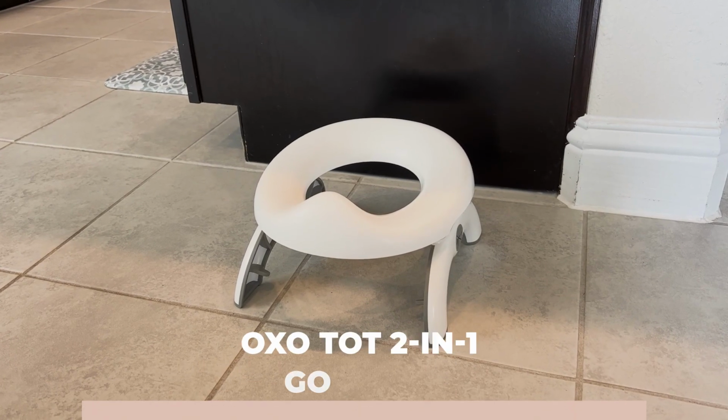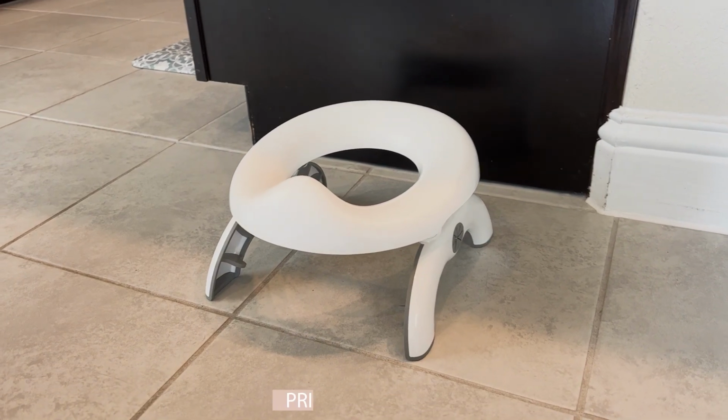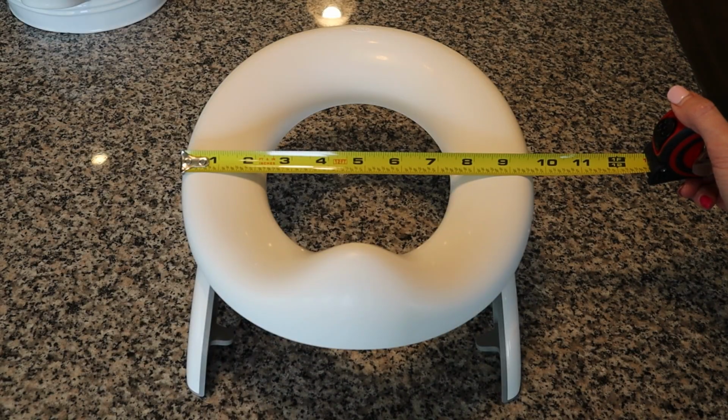First, let's look at an overview of this potty and everything that you get with it. This is the Oxo Tot 2-in-1 Go Potty. The price for this potty is currently $20.99. It's a very small and compact potty. It sits only about 5 inches off the ground and is 10 inches wide.